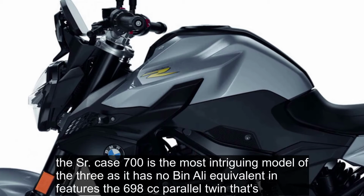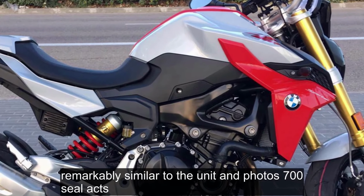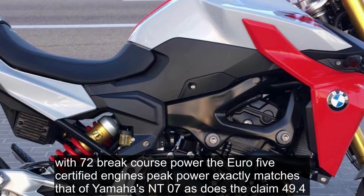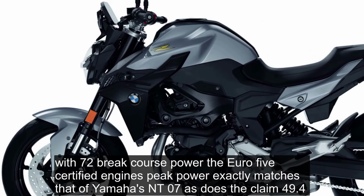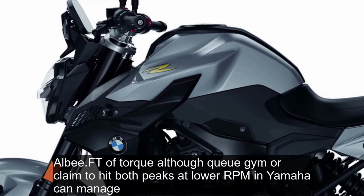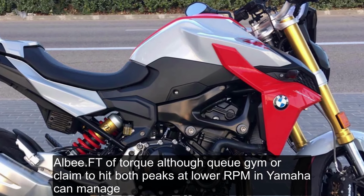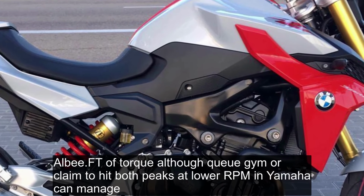a 698 cubic centimeter parallel twin that's remarkably similar to the unit in Kmoto's 700 CLX. With 72 brake horsepower, the Euro 5 certified engine's peak power exactly matches that of Yamaha's MT-07, as does the claimed 49.4 lb.ft of torque, although QJ Motor claims to hit both peaks at lower RPM than Yamaha can manage.